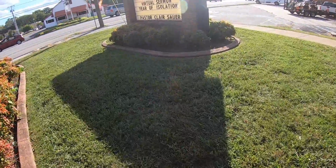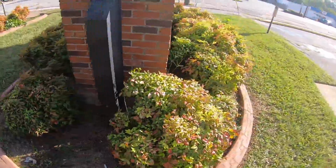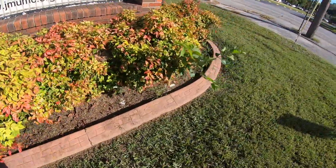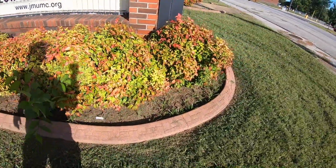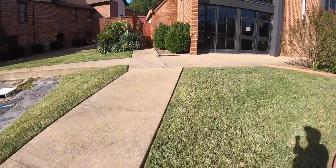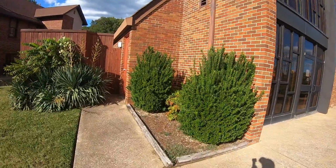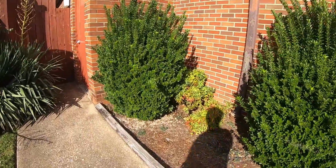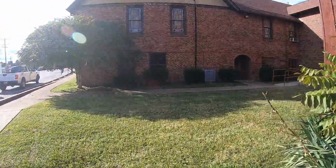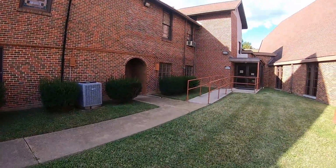This little area over here has just got some nandinas and some weeds. And I mean, they're just all grown up, real nasty looking. A couple of bushes over here. Some hidden nandinas back there. Got 6 bushes over here.